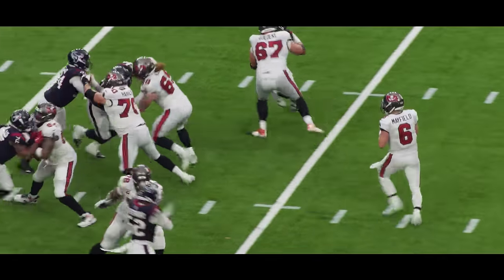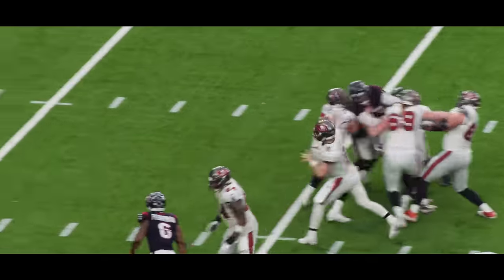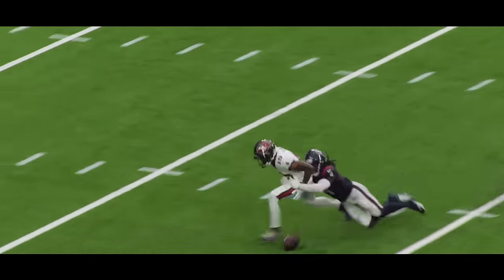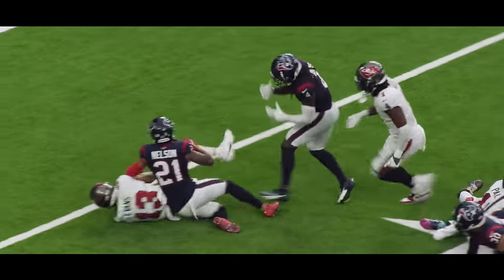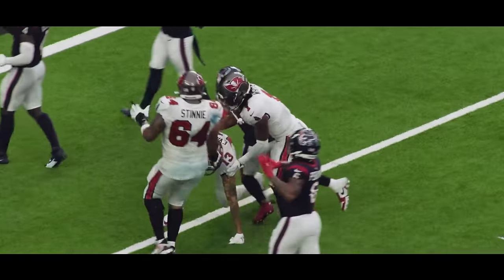Baker gets the snap. Baker stepping up, firing downfield, got a man. It's a fumble, and there's a chase for it, and the Bucs have it at the 6-yard line. Evans recovered. Nobody could get to it.